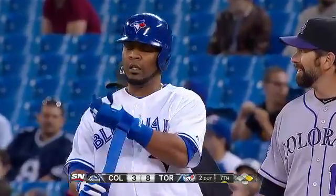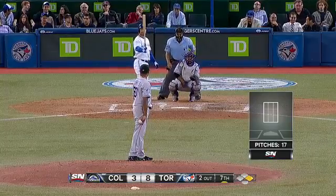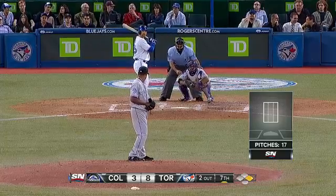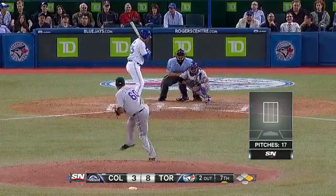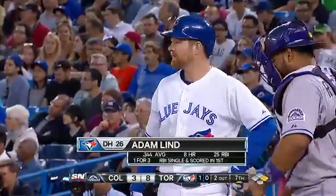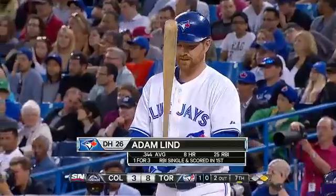They give him an error, and I agree with you. The advantage you would think would go to the home hitter, but that's not the case. Arenado is charged with his 3rd error. Adam Lind had an RBI single in that 4-run first inning. He now has driven in 25 for the season.